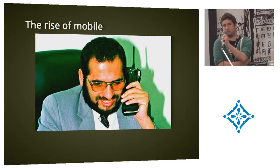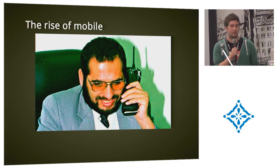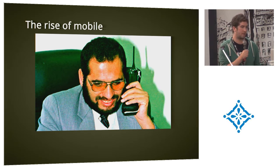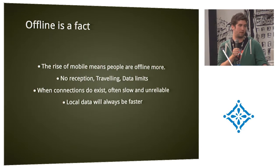And another reason why this is a great time for PouchDB is the rise of mobile. I don't really need to spend a lot of time explaining to everyone how popular mobile is. Mobile internet's going to take over desktop internet by 2014 was the last estimate. 1.2 billion smartphones, all with the internet on them. And one of the major problems with mobile computing is that offline is a fact. People are going to be offline.